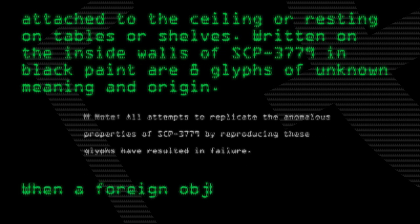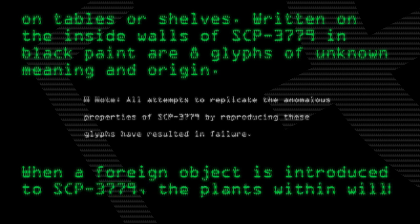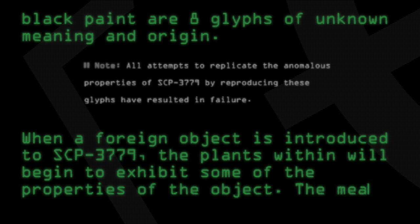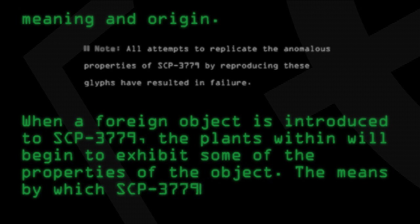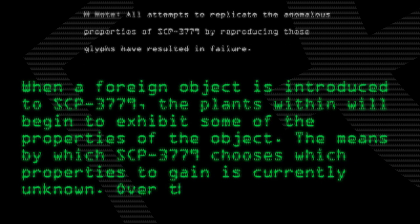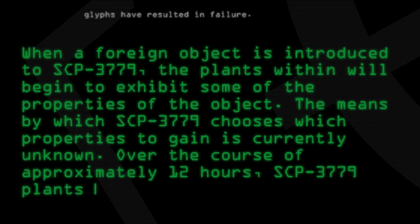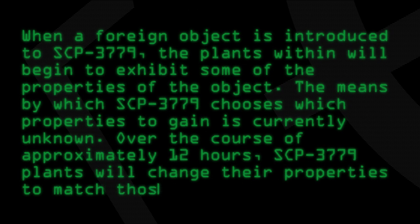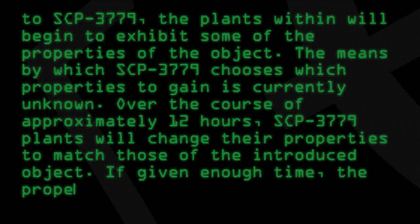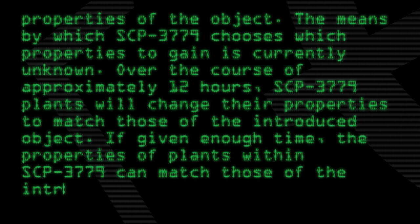When a foreign object is introduced to SCP-3779, the plants within will begin to exhibit some of the properties of the object. The means by which SCP-3779 chooses which properties to gain is currently unknown. Over the course of approximately 12 hours, SCP-3779 plants will change their properties to match those of the introduced object. If given enough time, the properties of plants within SCP-3779 can match those of the introduced objects.